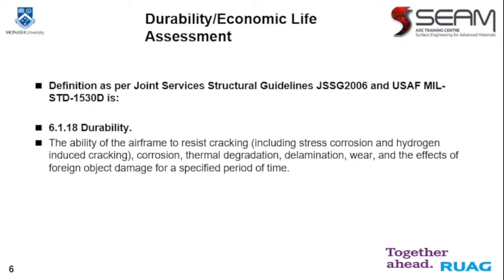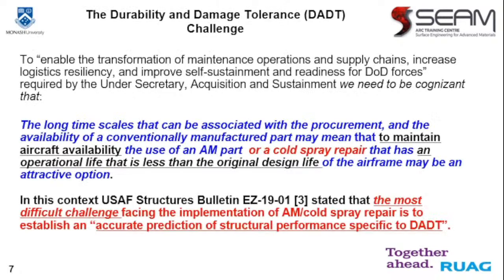Before proceeding, it's necessary to introduce the definition of durability. The definition is given in JSSG 2006 and also in Mil Standard 1530D, and it's on this particular slide. In this context, USAF Structures Bulletin EZ 1901 stated that the most difficult challenge facing the implementation of AM and cold spray repairs is to establish an accurate prediction of the structure performance specific to durability and damage tolerance.